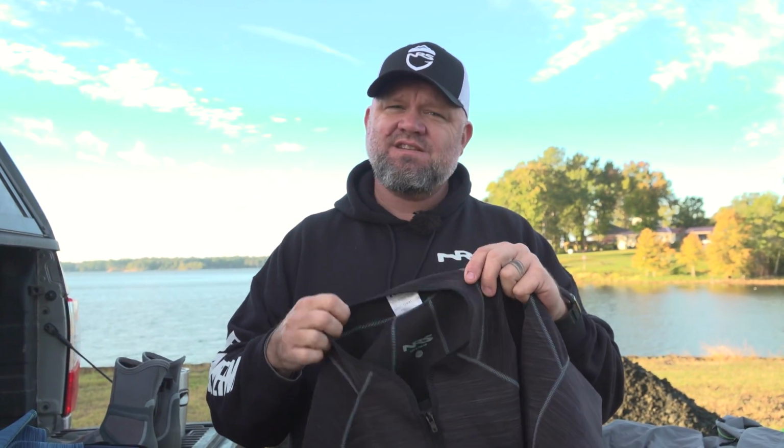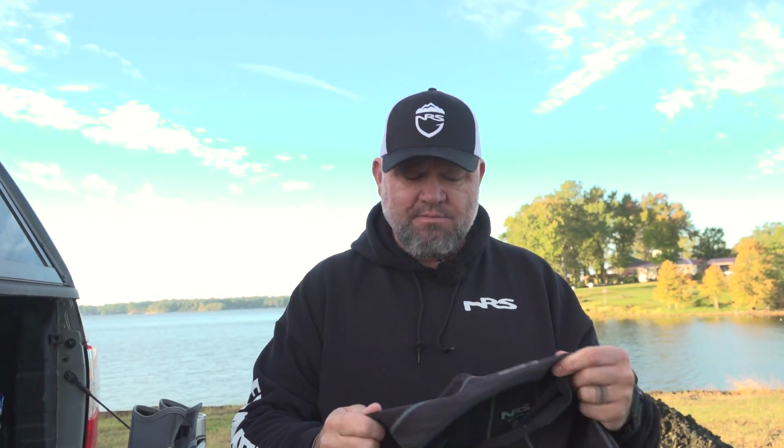But when it comes down to the actual technical apparel, you want to go with a company that's a leader in making apparel that is technical for that particular sport. And NRS is the undisputed world leader in making paddling apparel. So buy your system there. Your other stuff that you already have can work great with it, but top to bottom, they make the best stuff on the market.